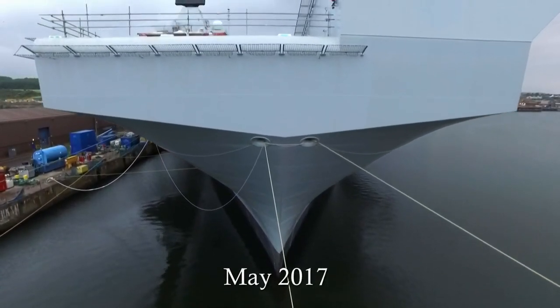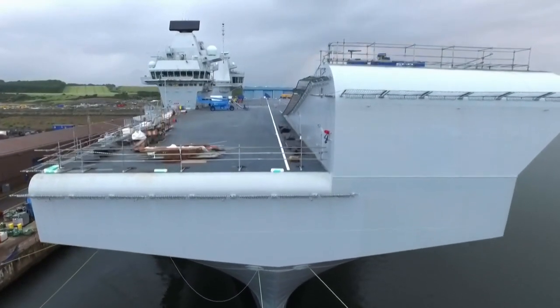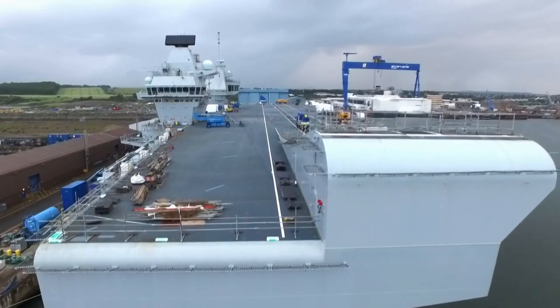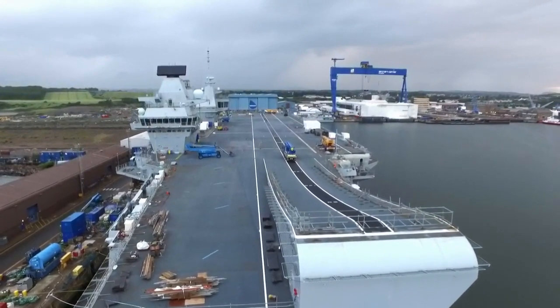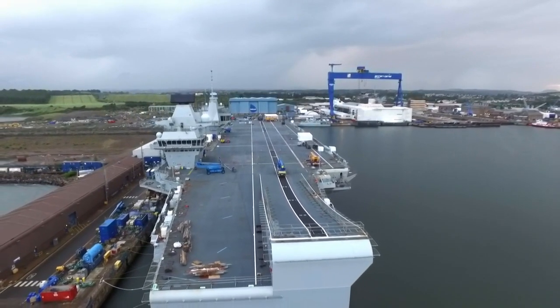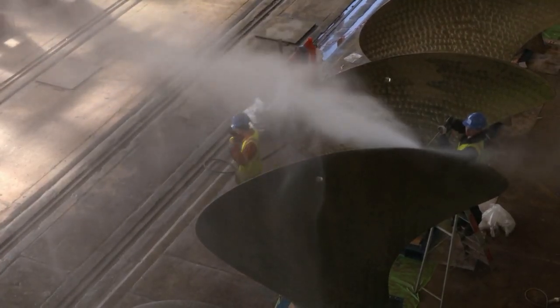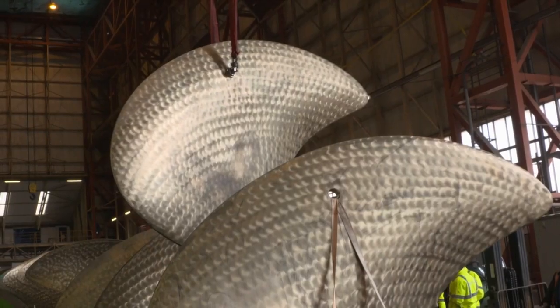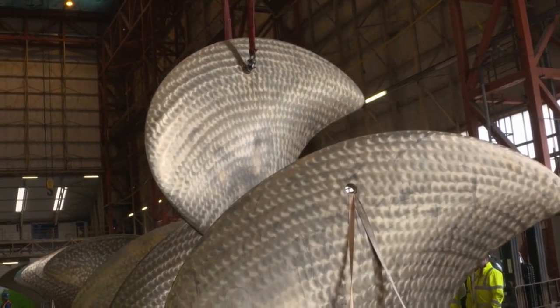It's now May 2017. The ship's had a lick of grey paint and is looking the part. Nobody's living on board yet, and there's still no firm date for sea trials, but Queen Elizabeth is about to get the one thing she needs to move forward. Literally. 10 shiny new solid bronze propeller blades, 5 each for the 2 propellers.